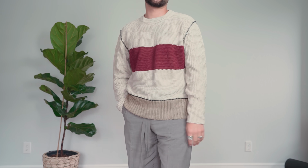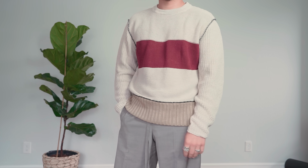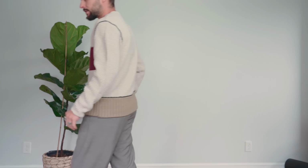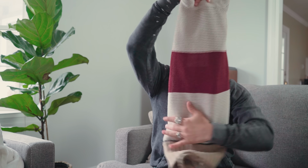It's my favorite color. And not only that, the huge knit ribbing on the bottom right here. It's just a different look than your traditional, more modern, tiny little ribbing on the bottom. This one's got at least 3 or 4 inches of it. So I thought it was dope. It reminded me of something that was a little bit more vintage, but has that modern feel to it. So that's what that one is.